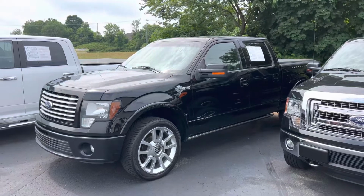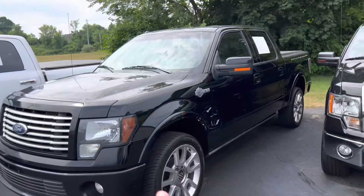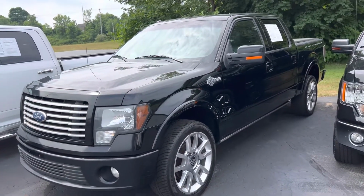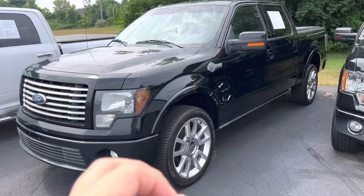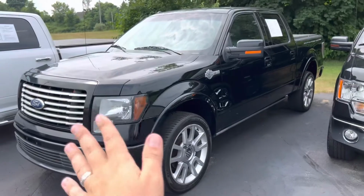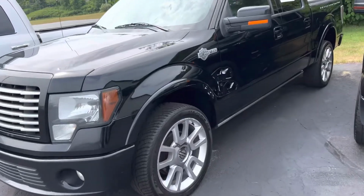Ladies and gentlemen, we've got a rare bird for you today. We've got a 2011 F-150 Harley Davidson. It's a numbered truck, and yes, it has the 6.2 liter V8, the 6.2. Not the 5.4, not the 5.0, not the 3.5, not the 4.6, the 6.2, which comes in the Raptor. This thing is an absolute monster. Check this thing out.